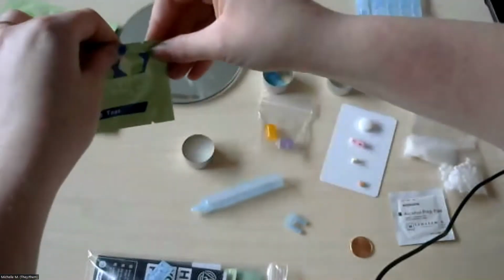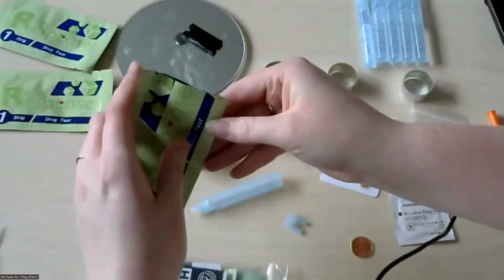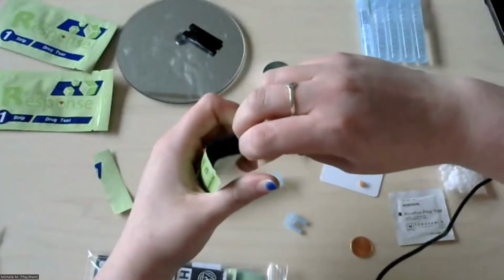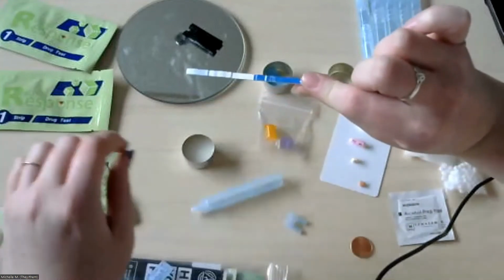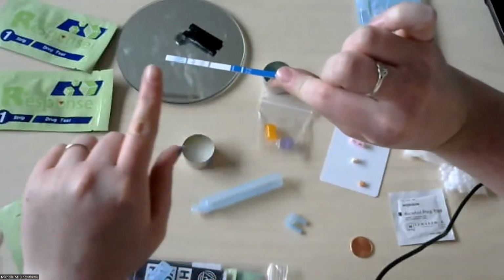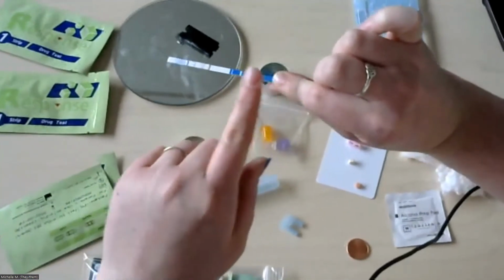So we are going to test for fentanyl. I've got my test strip. Rip open the package like that. We'll look inside, and we will pull it out. You only want to touch your test strip on this blue part here. You don't want to touch it along the white part. This white part is what does the testing for you. This is your safe place to grab.